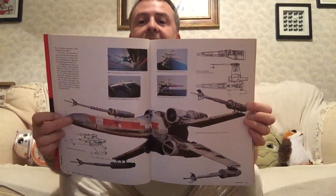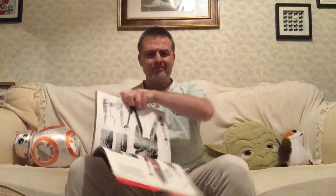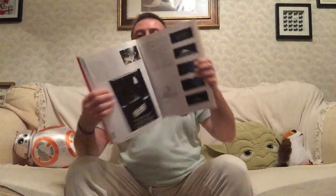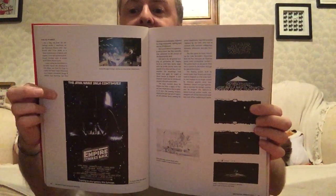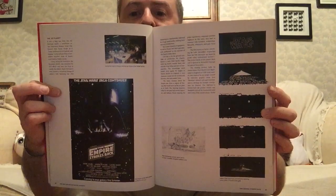The X-Wing, such a beautiful design. This original design hasn't been bettered by the ones in the sequel trilogy, although they're good as well, but that is like the original 747 versus the later versions. They're really good, but something about that original design just stands out. And then we have Darth Vader for The Empire Strikes Back, and the opening title sequence storyboard for that one.